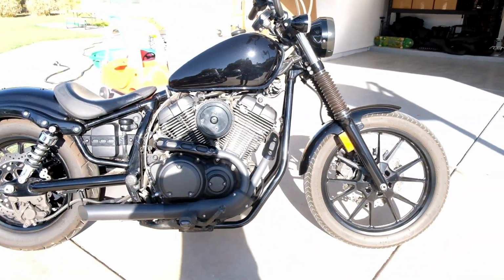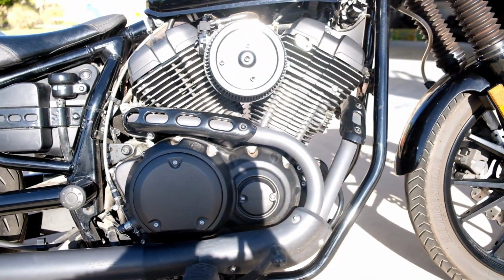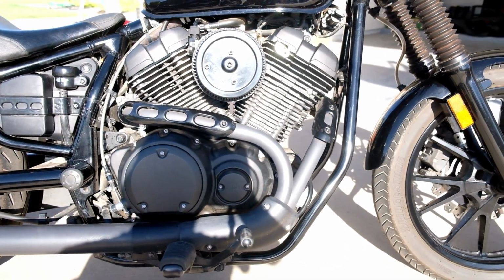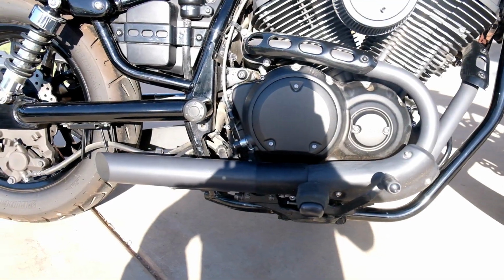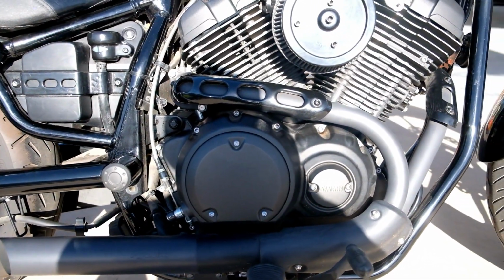Again, 2014 Star Bolt 950cc. Starting out with the engine, 950 comes out to like 58 cubic inch. This one's got an aftermarket K&N air filter and air intake. 2-in-1 exhaust. This has an aftermarket Python slip-on. We'll start her up in a bit so you can listen to it.